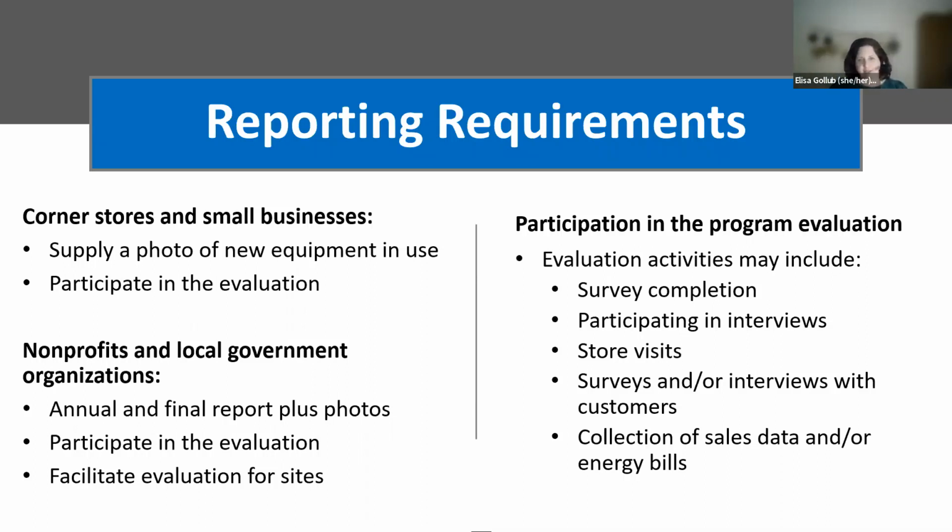They'll need to participate in the evaluation and help facilitate the evaluation at the sites that they're working with, at the corner stores or small businesses or food donation programs. So CDFA is contracting with an external program evaluator for this program. We did this for the pilot phase 2, and actually the evaluation results will very shortly be published on our website. We'll let you all know when that happens. And evaluation activities may include a survey to complete. You may be asked to participate in 1 or 2 interviews. Evaluators may do store or site visits.